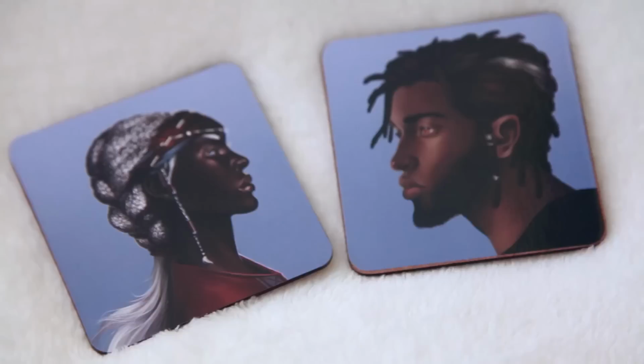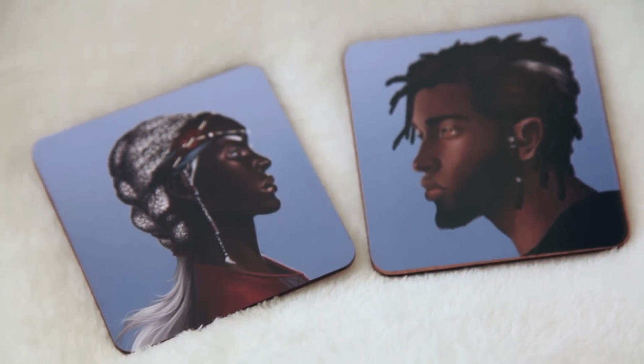Then we have, I think, some coasters. I'm going to guess these are Children of Blood and Bone by Tomi Adeyemi. So we have Zélie, and I forget the other character's name. Yes, Amari, from Children of Blood and Bone. These are beautiful. I really like them. I don't think I'll use them because I just don't use coasters in my house. I know, you can't fathom that. I have a 3-year-old kid, coasters, what? So I'm probably going to give these to my friend who loves Children of Blood and Bone. I think she will really enjoy these.